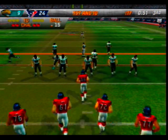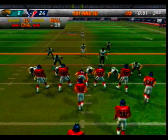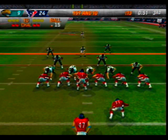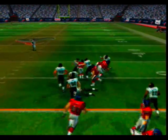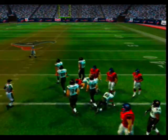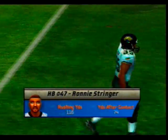First and 10. Ball on the 15-yard line. Jacksonville lines up in a 4-3. Shakes off the tackle. Smith comes up to make the play at the 32.